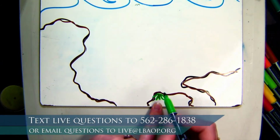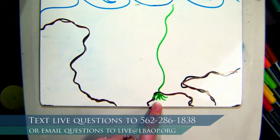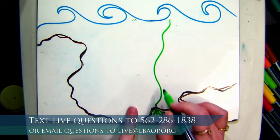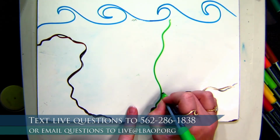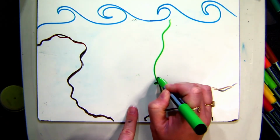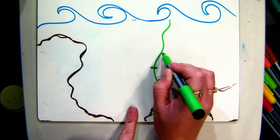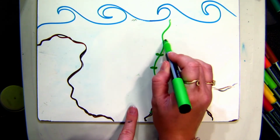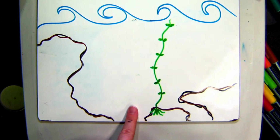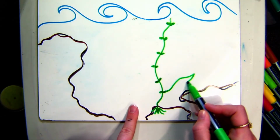Then they have a long stalk that goes all the way up to the surface. Then they have blades. But what they do is they have a little bulb right here. So I'm going to draw a bunch of those, just like this. Almost like we're drawing a beanstalk, all the way up to the surface. Then off of there, they have these long kelp blades. Like that.